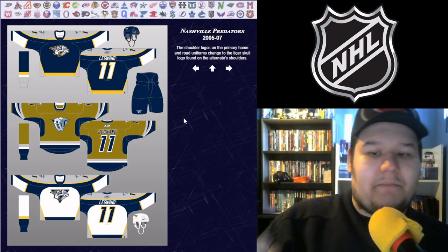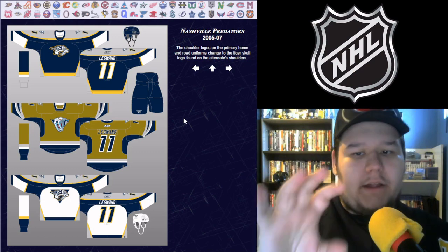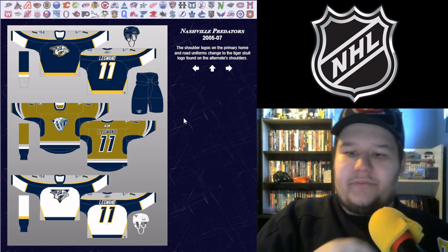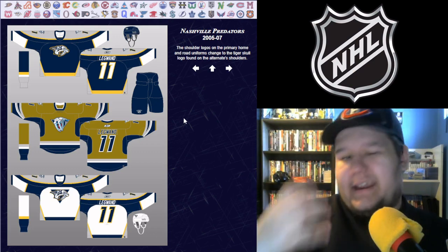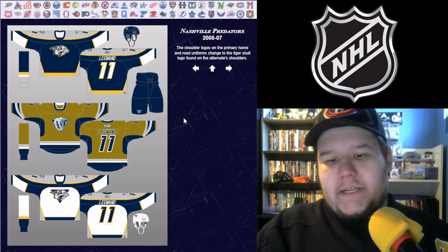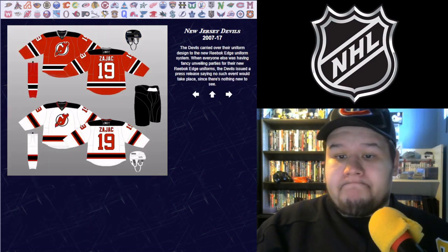I like the numbering. I think the white is a little bit too clear on the black jersey. I think they could have toned it down just a little bit because the yellow outline especially makes that really stand out, and it kind of gives you a bit of an eyesore. But nice set of jerseys for Nashville. I think they look pretty good.